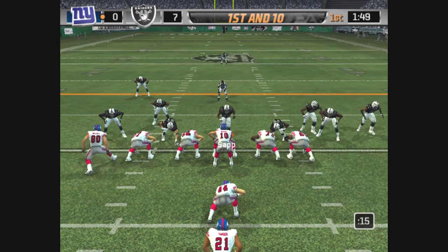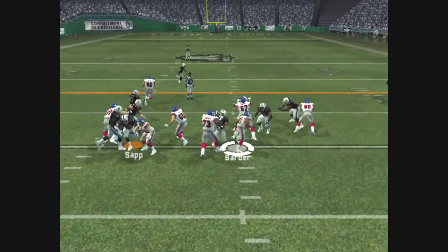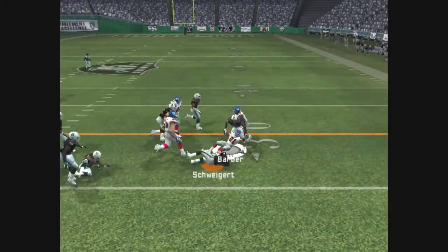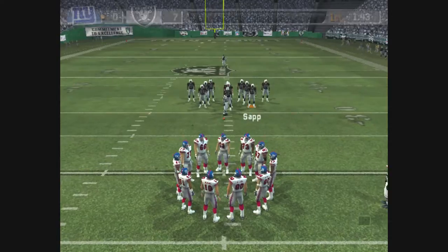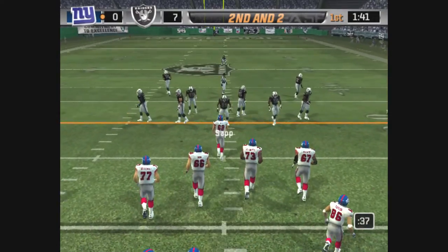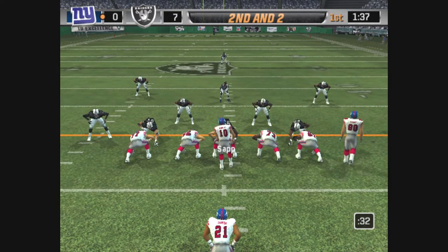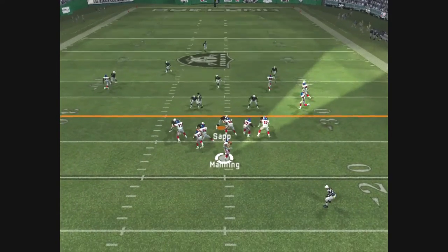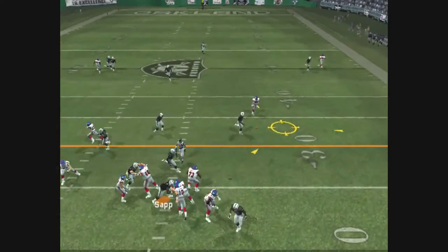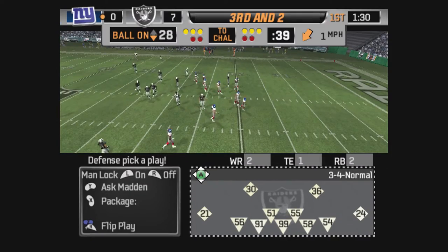Barber lines up behind his fullback in the I. They give it to the halfback. Schweiger is there on the stop. So that was a pickup of about 9. Second and a deuce. Shocking lines up on the right side. Dropping back. Under pressure with the throw. This pass is incomplete. Taylor was the one they were trying to get the ball to.